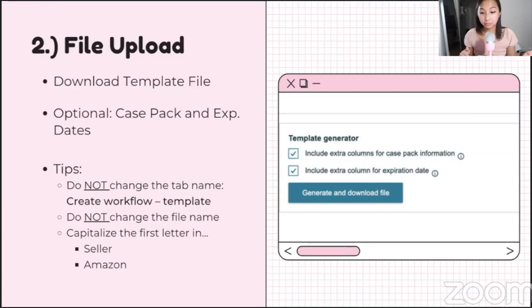So these are the tips that I found were really, really useful, especially when I started the new workflow. Me and the other packers, we were struggling a lot because it didn't give us a lot of extra instructions except for just download it and import it into Amazon. So do not change the tab name. There's going to be three tabs, one that has instructions, an example, and the create workflow template.